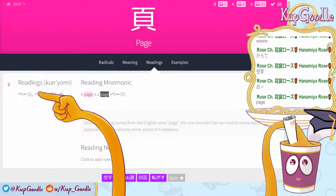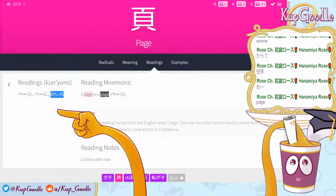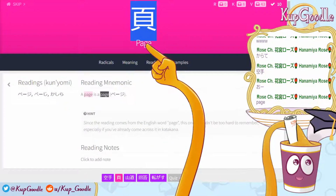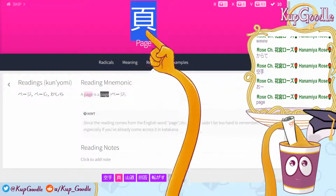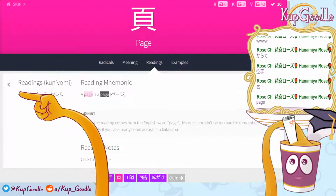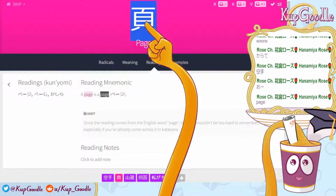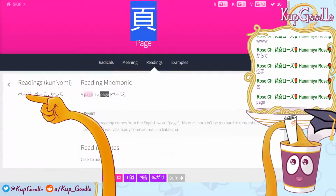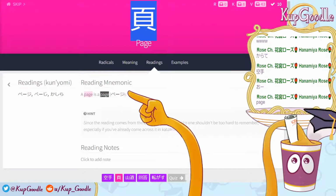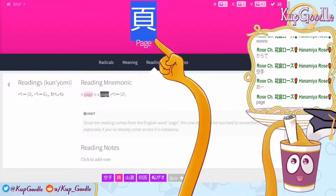Oh, peiji. Is this actually just pronounced peiji? Really? The Japanese pronunciation is peiji, like this. You write this kanji instead of katakana? You write this kanji and you pronounce it peiji?